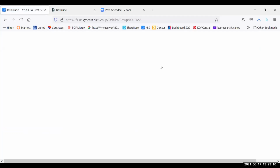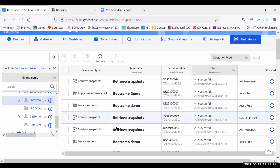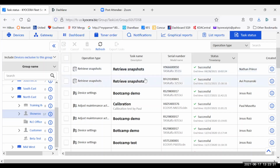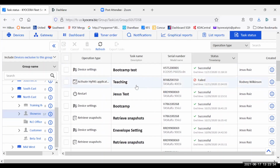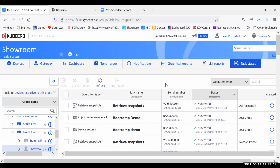And then task status. This just goes over all the tasks, not just the one we showed for that machine. So this will be for the whole fleet. You see a lot of them are getting ready, depending on the date, I'm not sure, to run a boot camp, and they're preparing all those machines for that. There's the teaching one and a few other retrieve snapshots. So it shows all the different tasks and status that happen to every machine. And honestly, that's pretty much it.